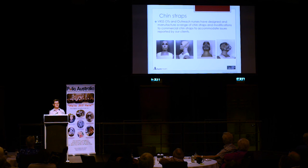We also manufacture and modify chin straps. The one on the left is one that we manufacture ourselves, and so is the one on the right. The one on the right is a chin strap, but its main purpose is to stop the mask riding up the face. It goes on over the straps and under the chin, so that when the person moves about in bed, the mask doesn't slide up their face, and that helps hold it in position.